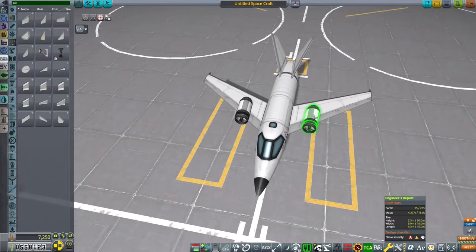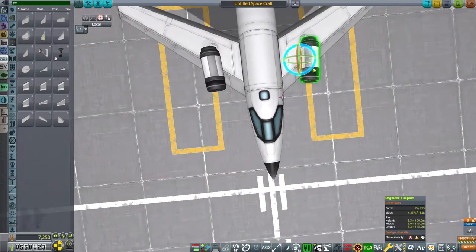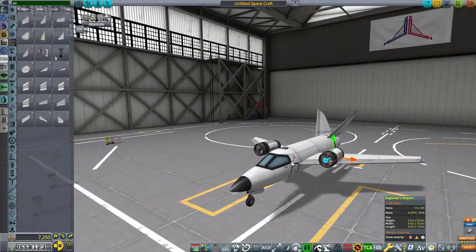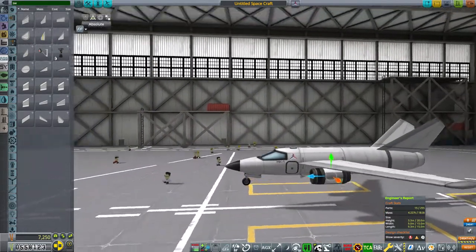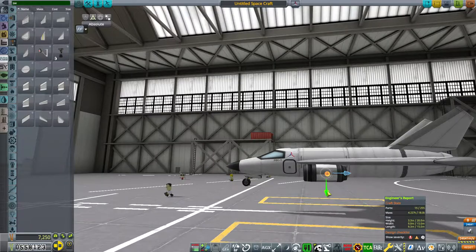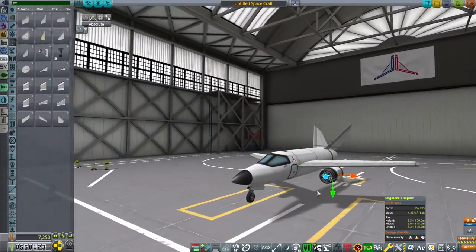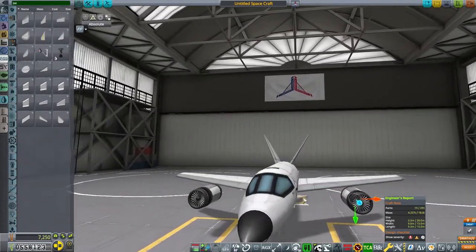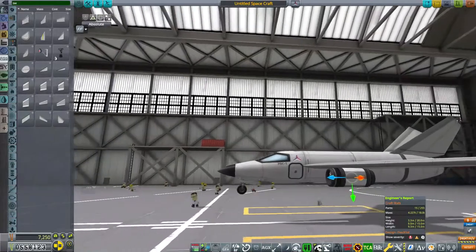How do they rotate like that? I want them to rotate about... Okay, fine, it doesn't matter. There we go. And then I want them to be moved, to be underslung. Like that. And I'll keep them fairly inboard, because if I had them outboard, that would probably cause us some issues aerodynamically, and more so with stability.